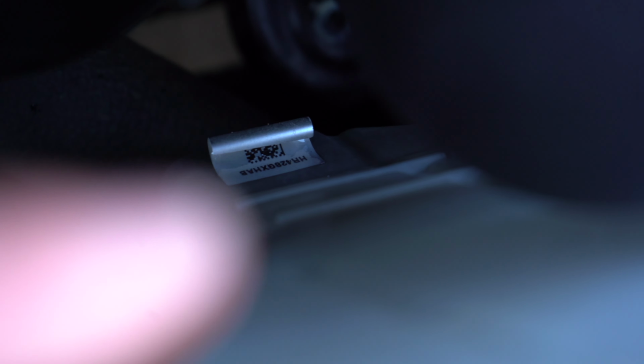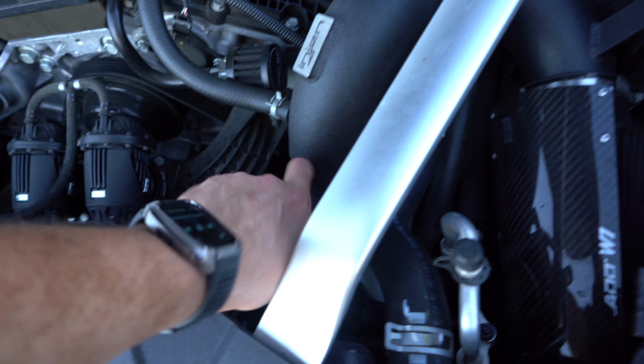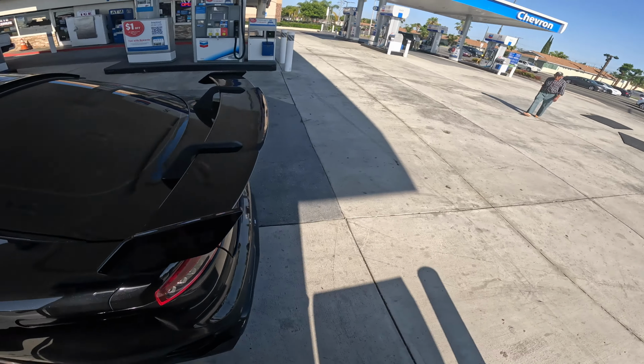Yo, I just realized I need to go get some coolant. This thing's like, look at that. I don't know if you guys can see from here, but it's sitting all the way at the bottom when it's supposed to be at that line right there. I'm about to brick my Stinger's engine. Now time to go wash this dirty guzzler.